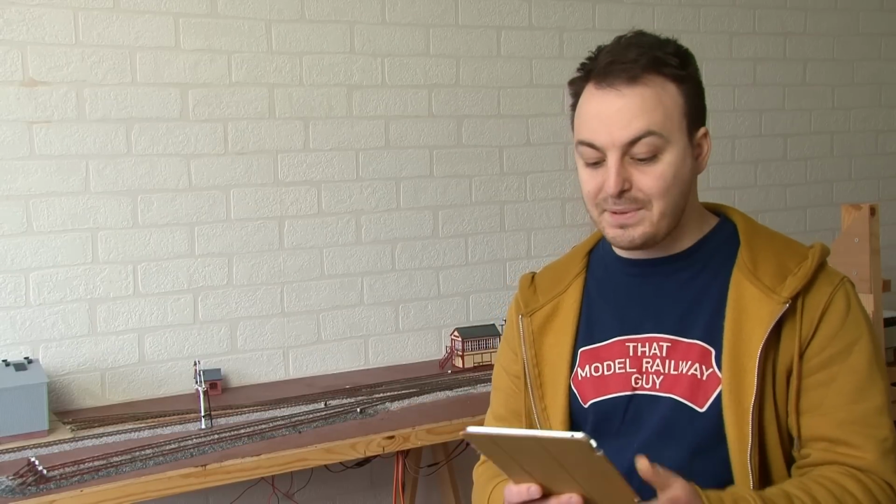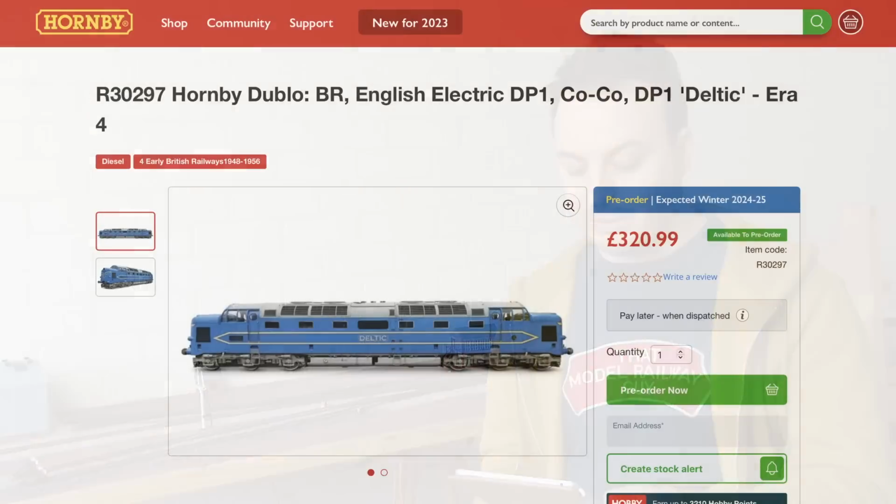And the big hitter here is another 00 limited edition. They're going to do a Deltic, specifically DP1 in the blue and cream livery. So that is quite an announcement. Taking on Accurascale a bit there. Although I don't think Accurascale actually did DP1? I don't think they did.